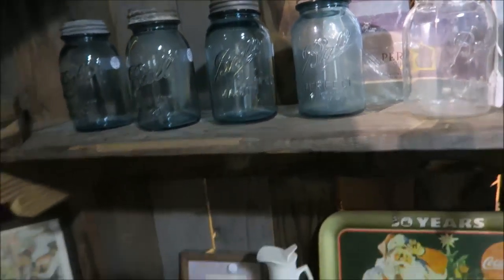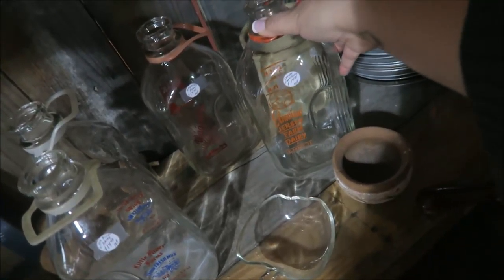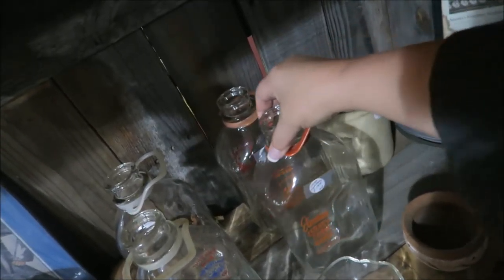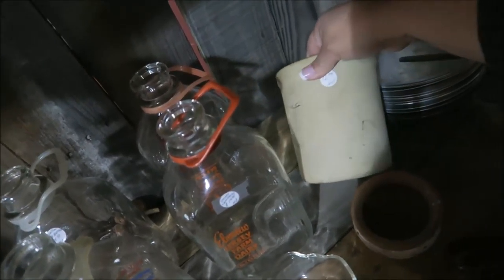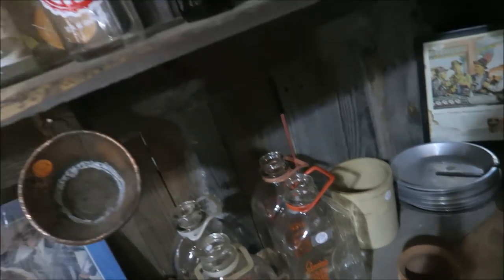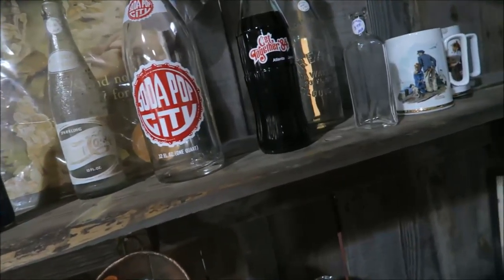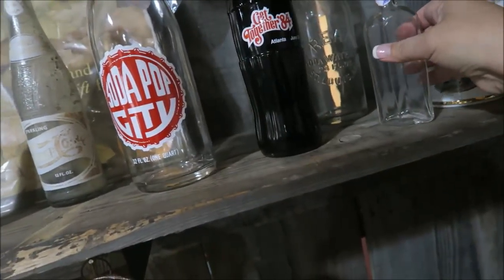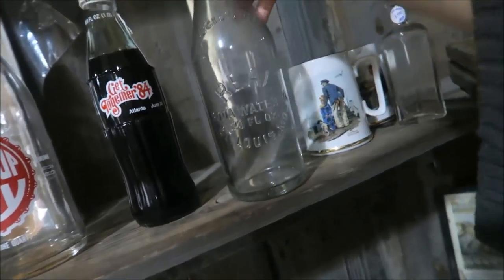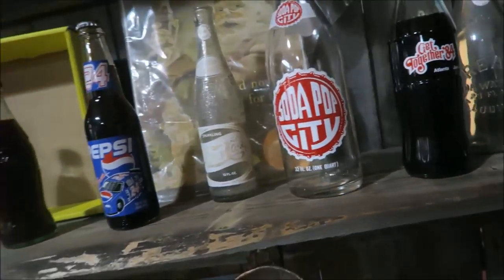Yes, ma'am. Oh, I love all these too. That's $14. I think I actually have one of those as well. Ooh, I like this too. $12 for that crock. That's cute. And old Pepsi's and Soda Pop City. That's cool. Ooh, I like these. That one back there just says Real. This one says St. Louis, Missouri. That's cute. Love that.